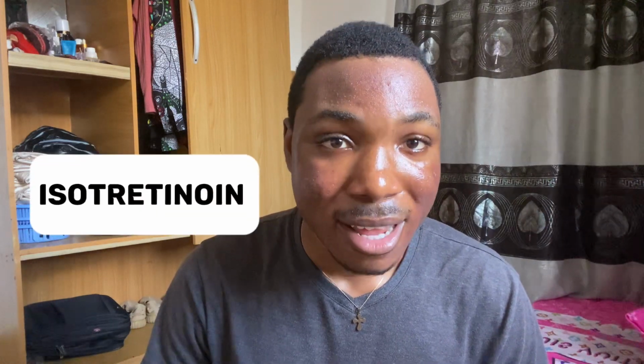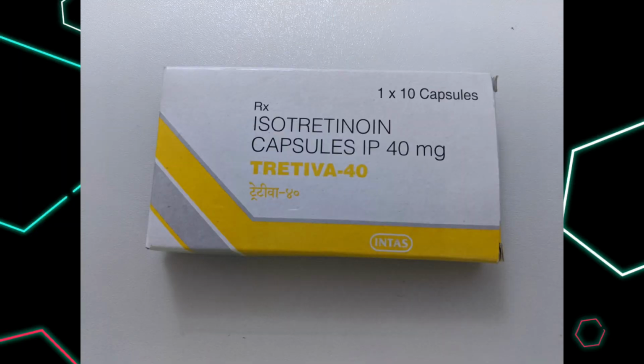Now the last and final thing, the overall thing that worked for my cystic acne, is isotretinoin. It goes by the brand name Accutane. The one I took is actually this brand. Isotretinoin is the strongest medication you can ever get for your cystic acne.